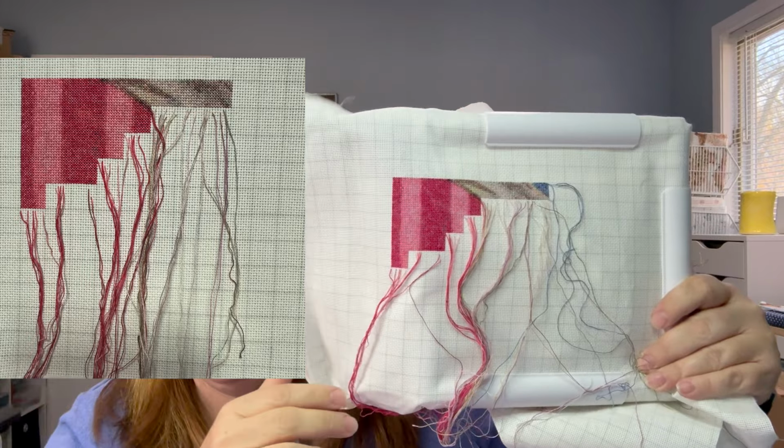Again, this is on a 20 count gridded Aida 1/1. 20 count is my favorite fabric right now. It was 14 and now it's 20 count. And this is where I am now.